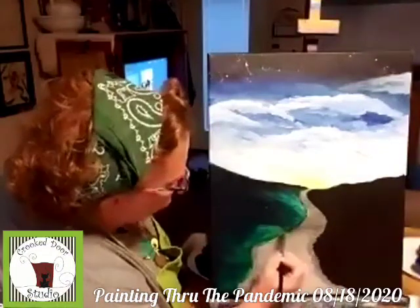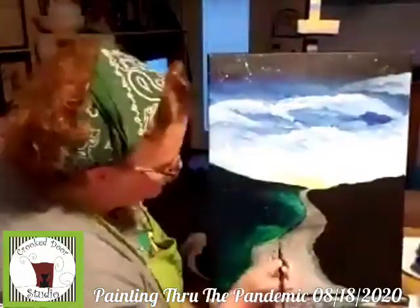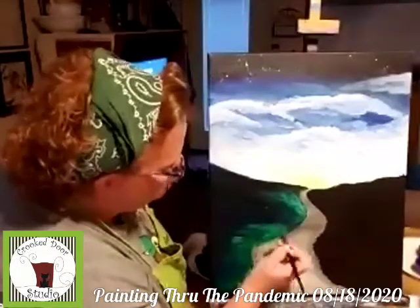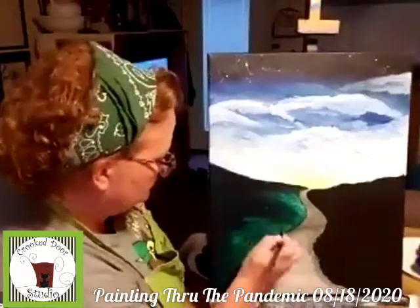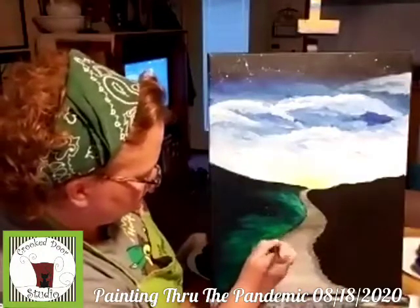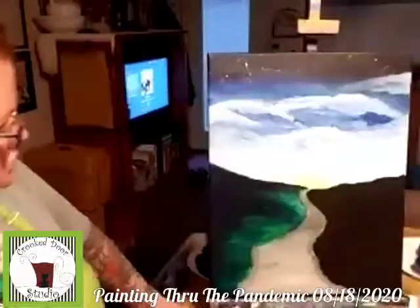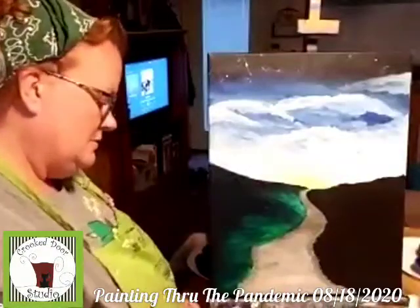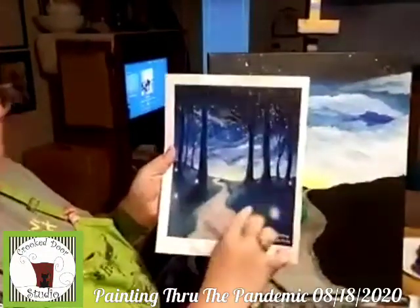If it's not fading out into the green like you think it should, take your brush, wipe it off on your paper towel, and get back in there with just that dry brush. Okay. So I'm going to head over to the other side and do the same thing. On the other side, I'm going to do my greens, and then I'm going to start to get maybe a couple little hills there.